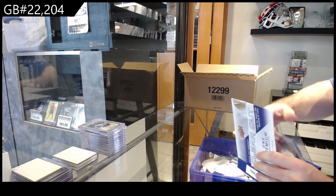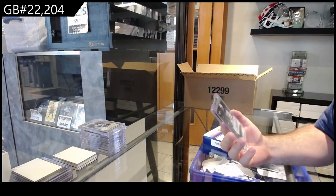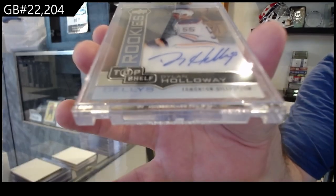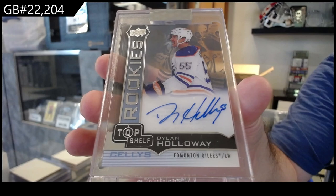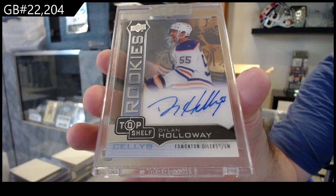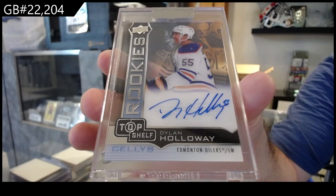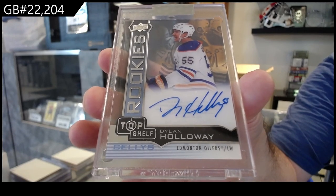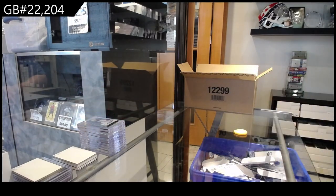Oh, nice. Top shelf rookies auto for the Oilers of Dylan Holloway. Top shelf rookies auto, Dylan Holloway. That's cool. Top shelf rookies, sorry. I think that's what they're called, right? Top shelf rookies.